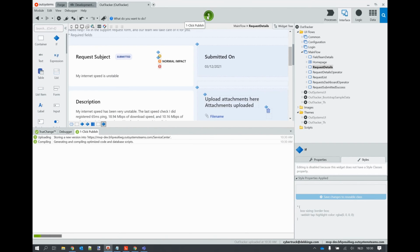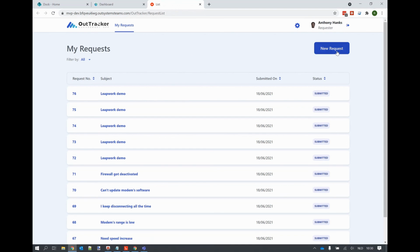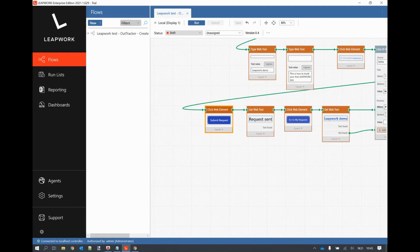And first I'm going to show you that this screen actually has changed and is in a different place. So it has been published. I'm logging in as Anthony Hanks. I'm going to say new request. And you see here that the submit request is below the upload attachment. And now I'm going to show you that it still works in LeapWork without changing anything in my script. We have the submit request button here. It still thinks it's a blue button, so I'm going to click run.